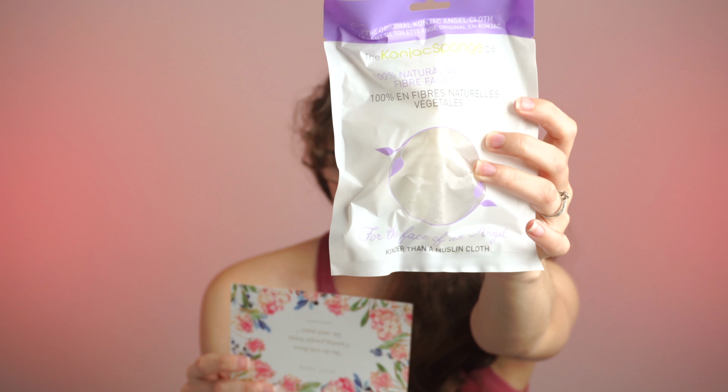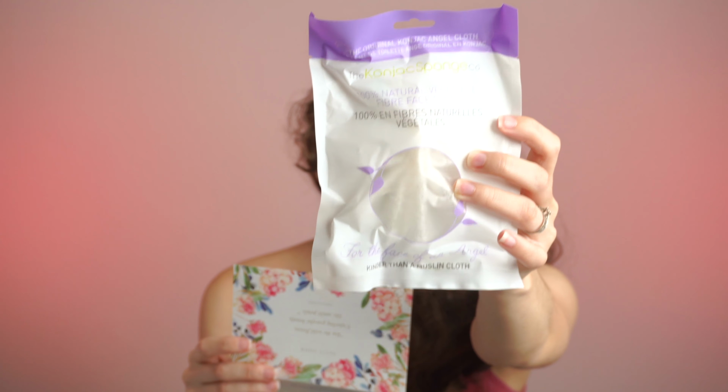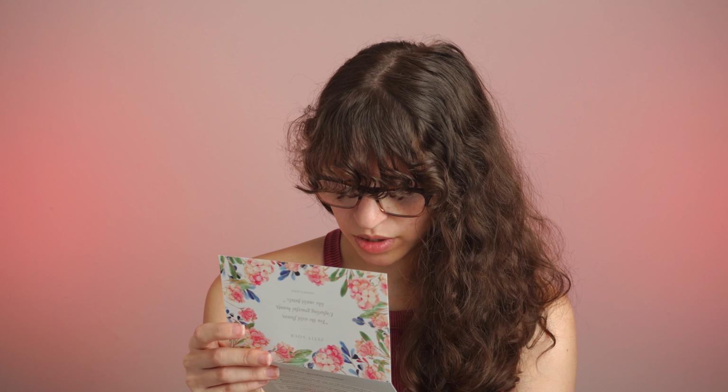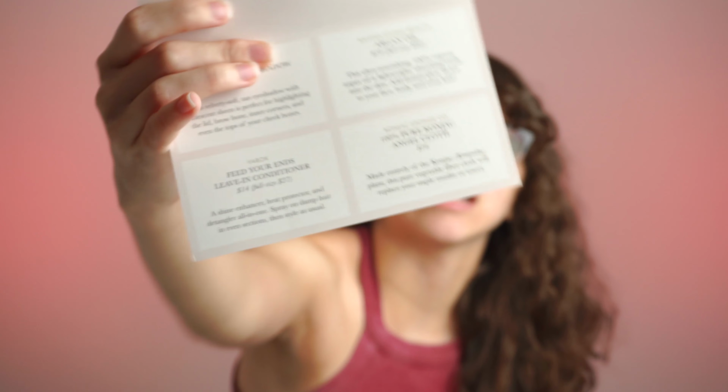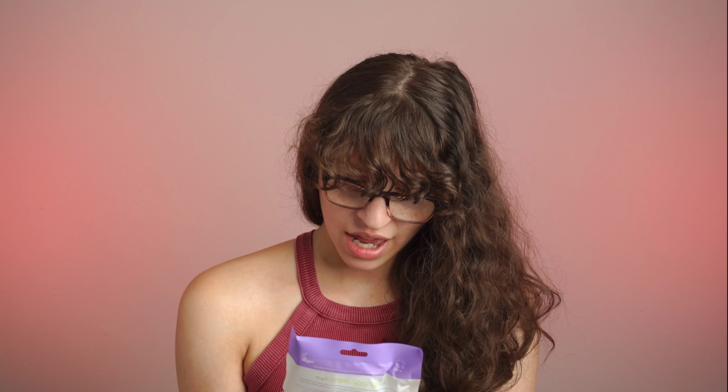$16. And made entirely of the Konjac plant. This pure vegetable fiber cloth will replace your staple muslin or towel. I don't know if you can read that. Forget it. The camera's too far away from me. I've never tried anything like this. I am definitely curious. I don't know how these things work, but I'm excited to try something new.